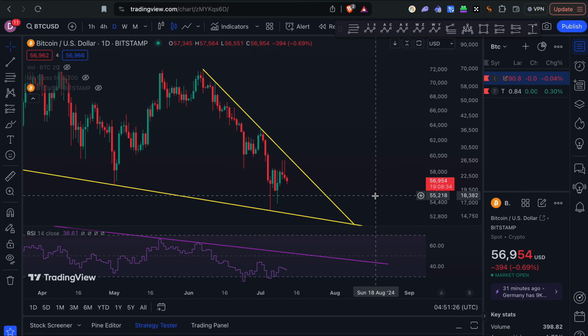Today is going to be a little bit longer video because we're going to take a look at some of the big news, basically news that will shape the next bull market completely, because we're talking about the real world assets, because that's going to be the huge price driver.